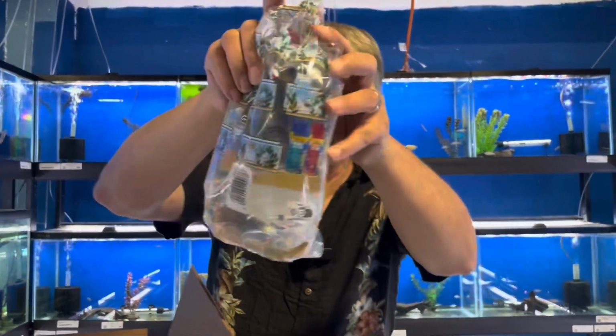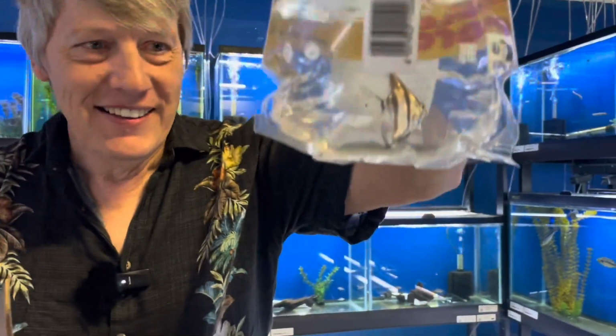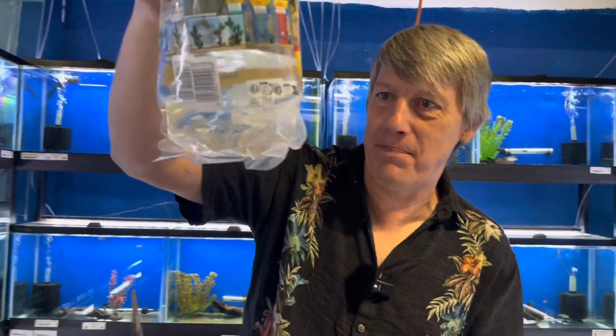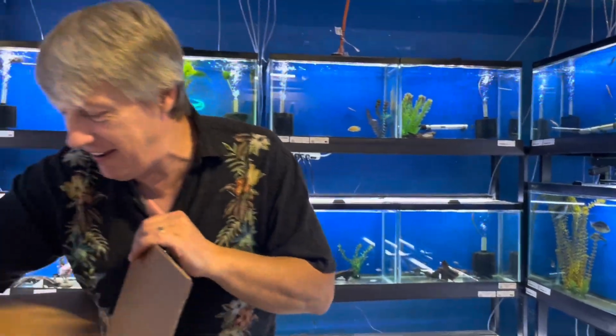Let's see, another one of those Plecos. So I got a pair of those guys in, Plecos. Yeah, you saw what I did there. If the camera shakes, it's because the cameraman was laughing. Hornico Angel. I guess it's a trio. It's not a pair of Plecos. It's a trio of Plecos. My joke goes south. Sorry.